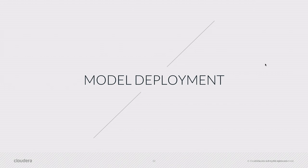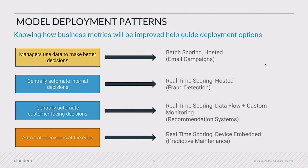Model deployment. This is another very interesting factor, and model deployment patterns are mainly driven by the use cases. Based on the business problem or the use case we are trying to solve, there are a few common model deployment patterns. This is not a comprehensive list, but it covers most of the commonly seen deployment patterns in the field. I can mainly categorize these into three main types. One is the batch model, which is very traditional and has existed for a while now. These models are used for daily or weekly scoring, and some examples of use cases are email campaigns or banking transactions.